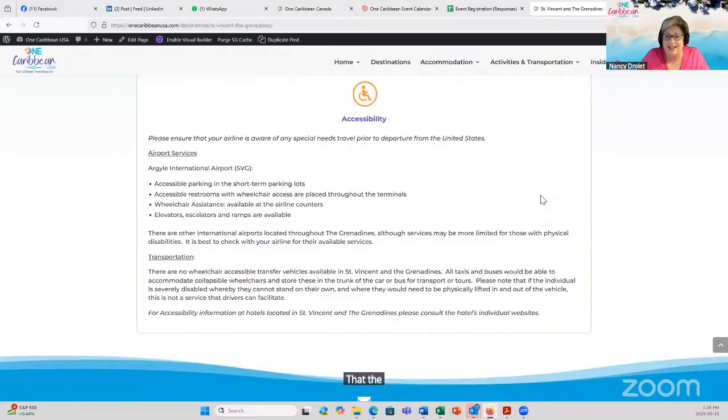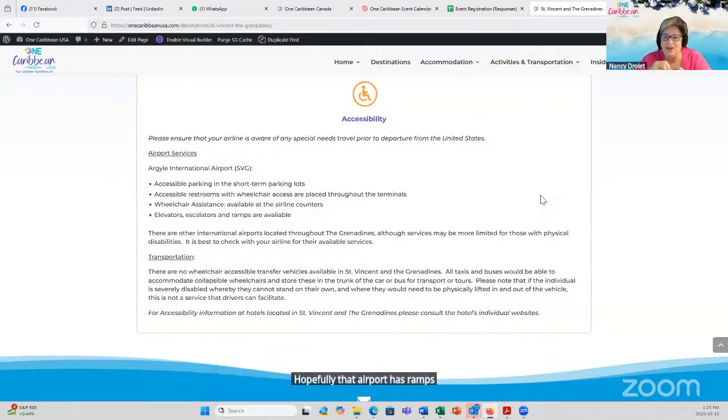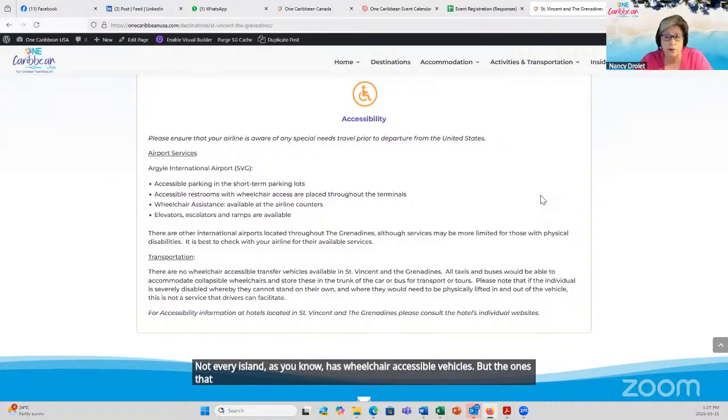And then the other thing that we were asked by consumers is, okay, we know that the airline is going to take us and take care of us, but what happens at the point where we're leaving the airport? Hopefully that airport has ramps. Hopefully there are elevators. Hopefully there are wheelchair accessible washrooms. Those are probably pretty standard things now. However, who do we contact? Not every island, as you know, has wheelchair accessible vehicles, but the ones that do, we want to tell you about them. And if they do not, we want to tell you that too.